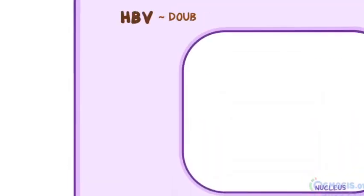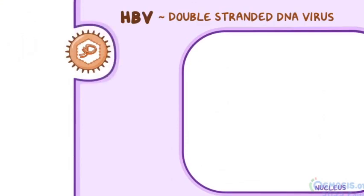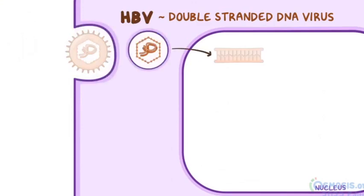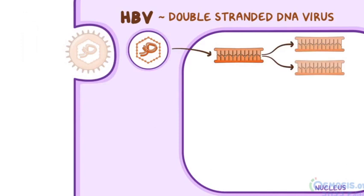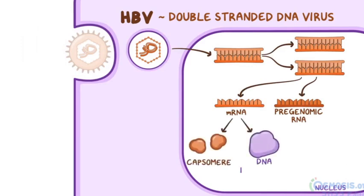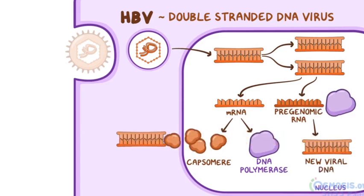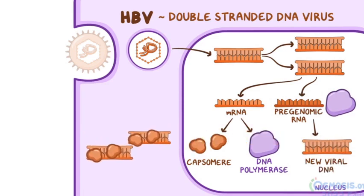HBV, on the other hand, is a double-stranded DNA virus. Once the DNA gets injected into a new cell, it enters the cell's nucleus and is replicated by the host cell's machinery. It's also transcribed into several messenger RNAs and pre-genomic RNA. And then the messenger RNAs are used to make capsomere proteins and enzymes like DNA polymerase. DNA polymerase uses the pre-genomic RNA to synthesize new copies of the viral DNA, which is combined with the capsomere proteins to assemble new viruses.